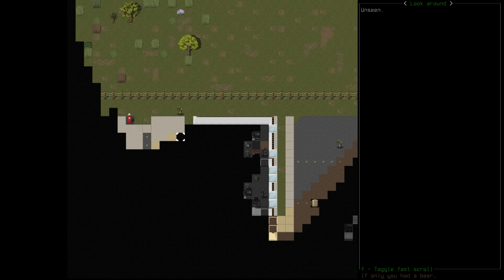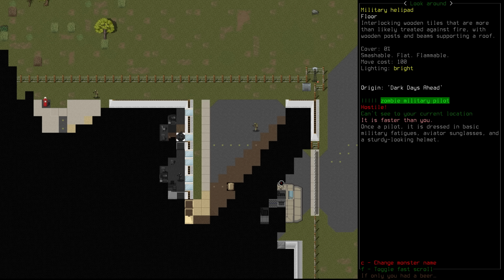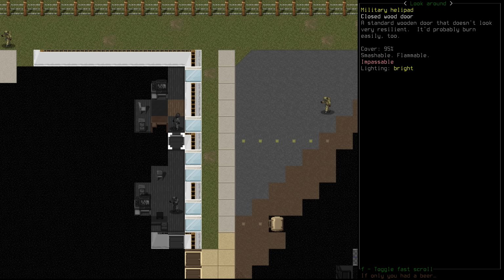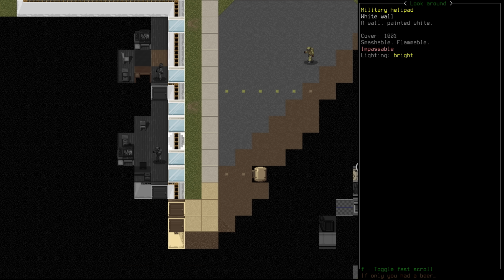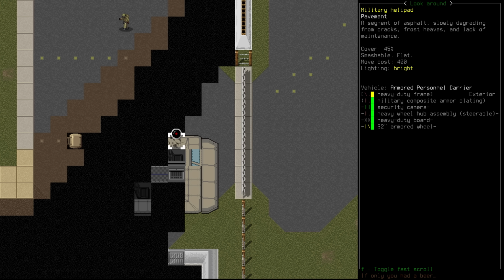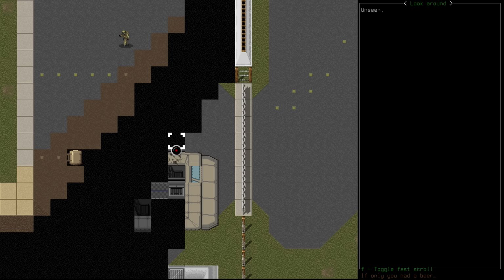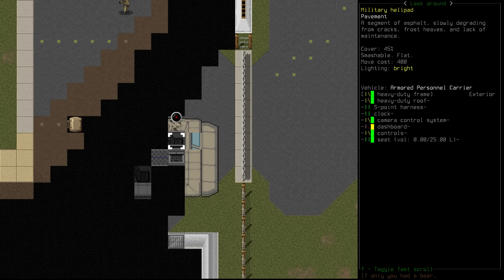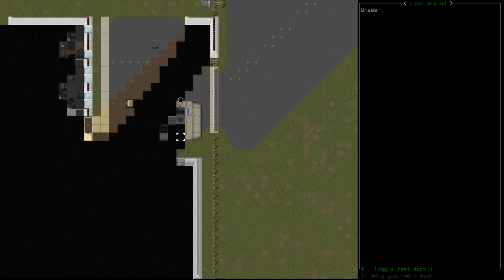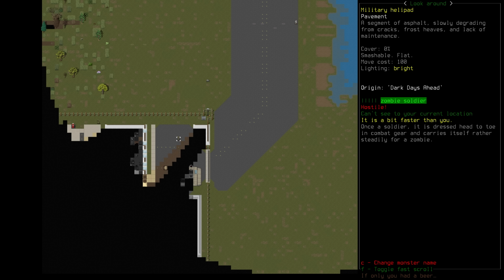Generally, zombies and turrets don't go together all that well. Looking inside, we've got a military pilot in there and another zombie soldier and what looks like a decent armored personnel carrier. There is some damage to the inside, but the seat that the controls are at are working, seemingly. Security cameras on the outside. It's a hell of a vehicle. But of course, there is trouble.